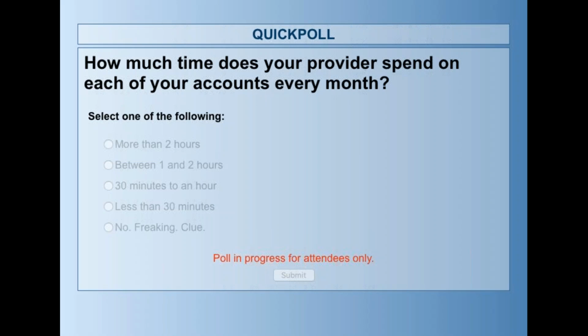And Will, I'm curious, if your vendor doesn't tell you how much time they're spending on your accounts every month, is there a way to find it out? Or let's say they do tell you they spend more than 2 hours on your accounts every month. Is there a way to prove it? Yeah, there is actually, and there's a way to find out too.